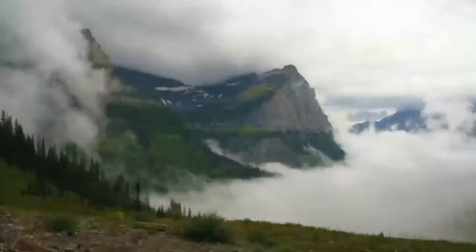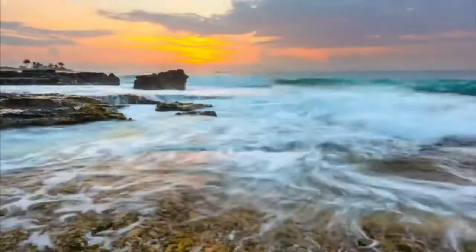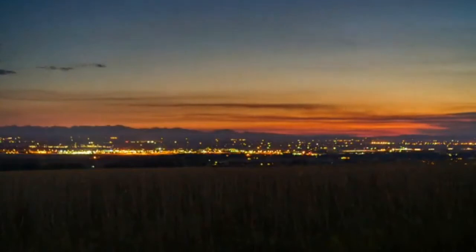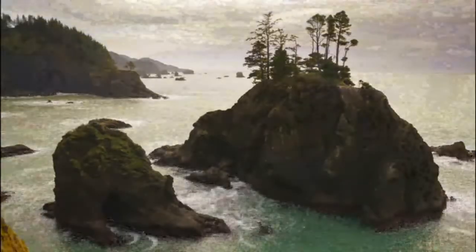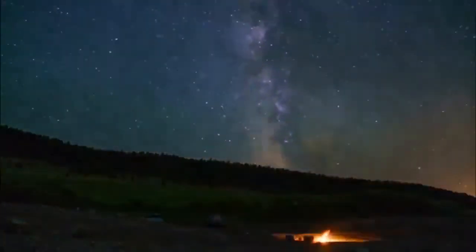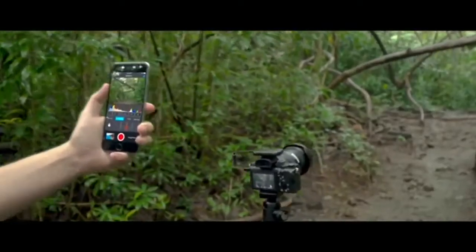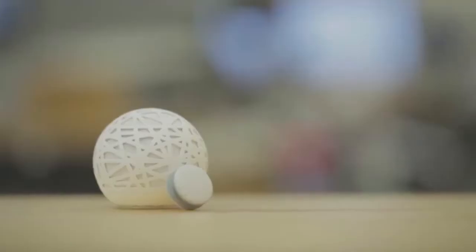And finally, Arsenal makes it easy to capture stunning time lapses. It automatically adjusts the exposure in changing light, giving you a smooth day-to-night transition. You can even watch a high-def preview of your time lapse while it's being taken. Whether you're a pro who has already mastered manual shooting, or you just bought your first DSLR, Arsenal can help take your photography to the next level. So before you replace your gear, try upgrading your tech.